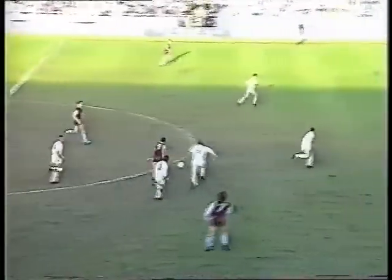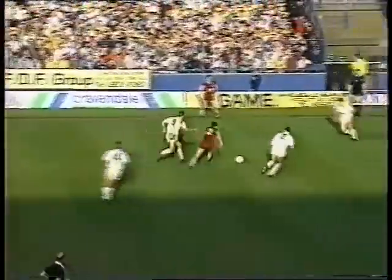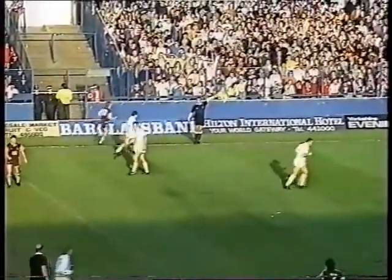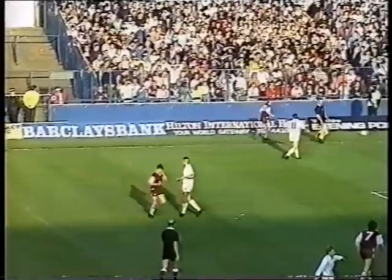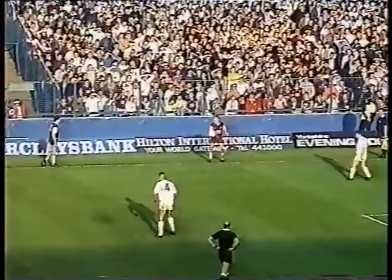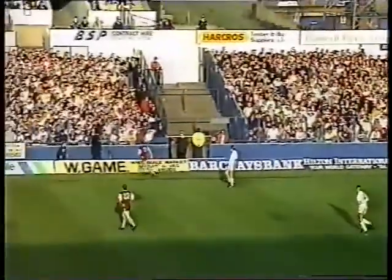Stuart Slater. Haddock read the situation very well indeed, Haddock. Good reader of a game. McQueen. Slater. And West Ham get the throw, despite protestations from Lee Chapman. Bishop in space. Gets the cross in too. Fairclough was there first before Quinn.